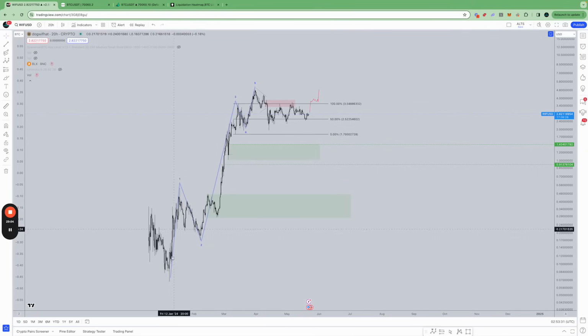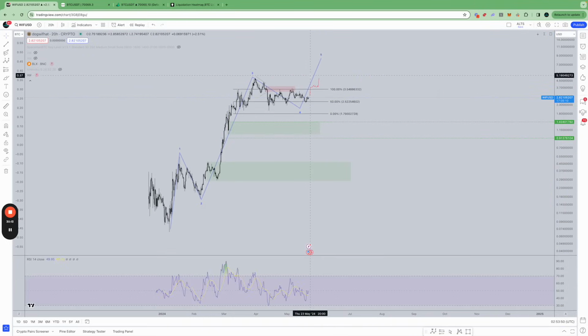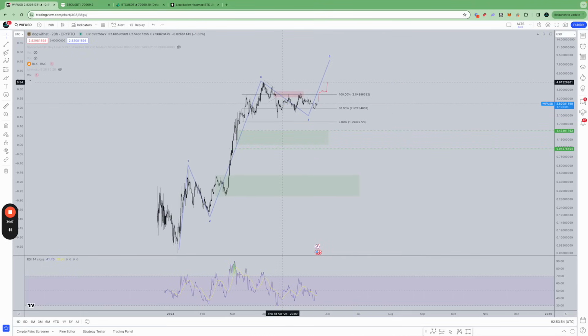As you can see, the leg off the bottom is a first impulse, second wave. I've been counting this as a third here, a fourth, and a fifth, but it's possible that the third completed here and we're working on a fourth before a fifth. If this is to happen, it means new highs on WIF. So congrats all you people with hats. It means new highs on WIF, which is why I'm not going to blindly short here. I want to see how price reacts.